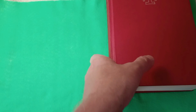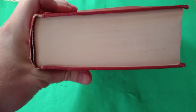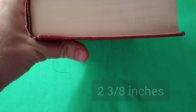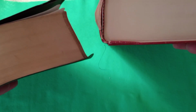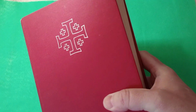Are you getting much more in terms of portability with a reader's edition? That's something else you might consider would be a factor in calling something a reader's edition. We've got 2 3/8 inches, so thicker than the non-reader's edition fake leather. You have thicker paper, but I would say probably a poorer quality paper from what I can see. But attractive looking hardcover.